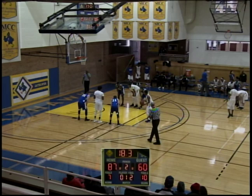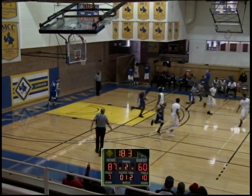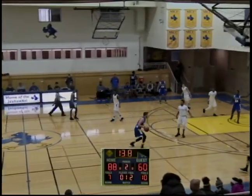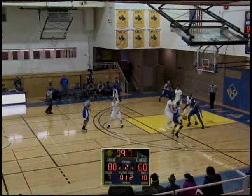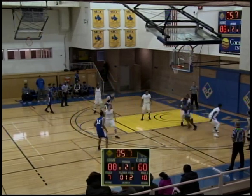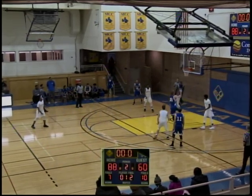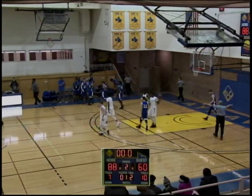Looking ahead, John, MCC will have a pair of games, women's and men, at Lansing Community College this Wednesday. And then, like you mentioned earlier, next Saturday will just be the men's game here at 3 o'clock when K-Valley, when the Cougars come to town. Top of the key, Gorham. Ball is saved, and Gorham does not get the shot off.